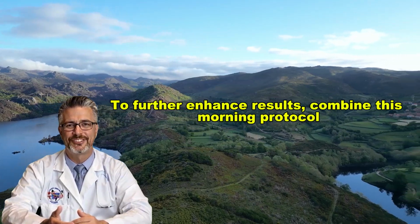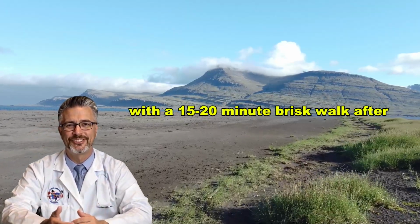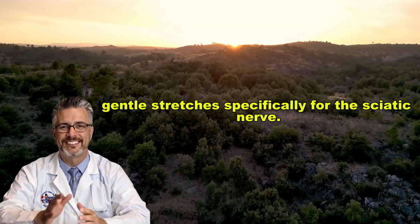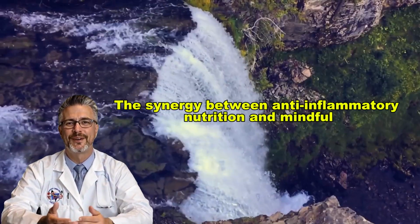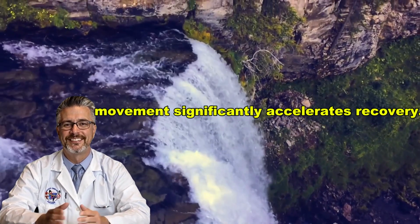To further enhance results, combine this morning protocol with a 15-20 minute brisk walk after breakfast, deep breathing techniques to reduce stress, and gentle stretches specifically for the sciatic nerve. The synergy between anti-inflammatory nutrition and mindful movement significantly accelerates recovery.